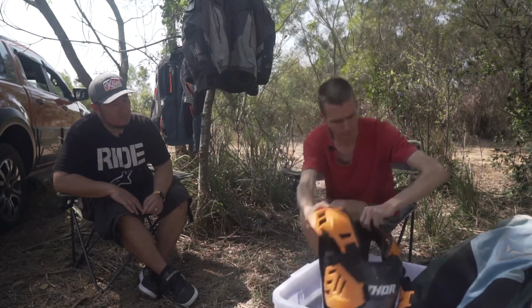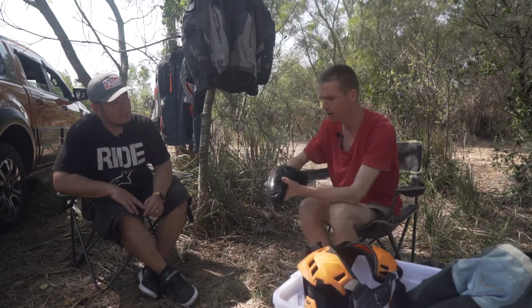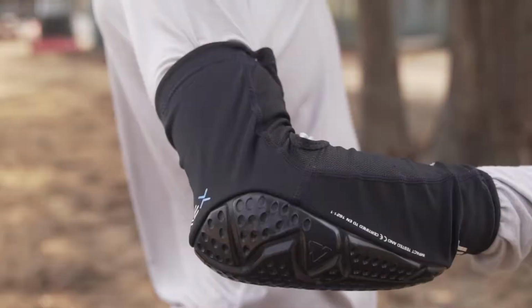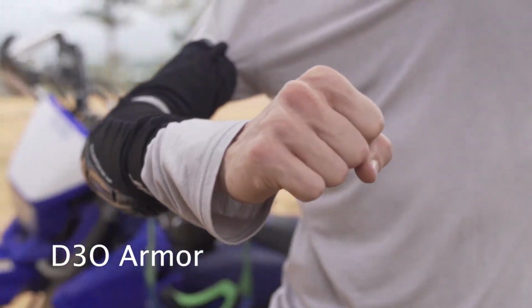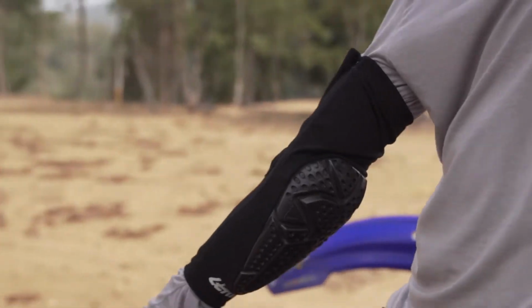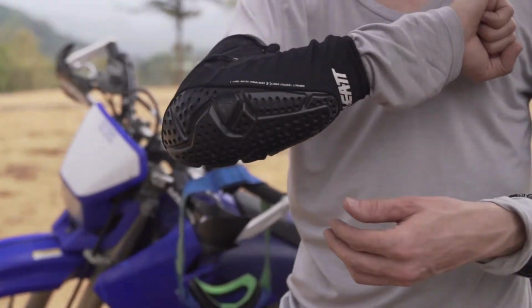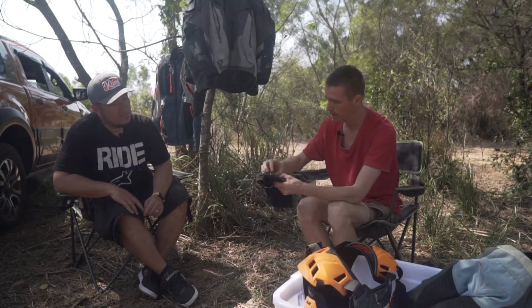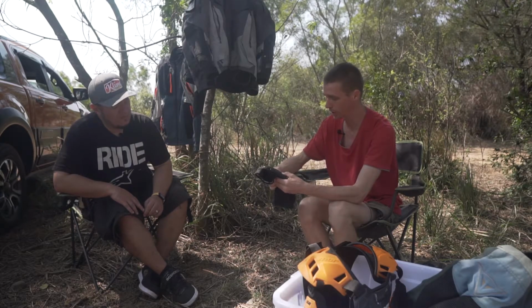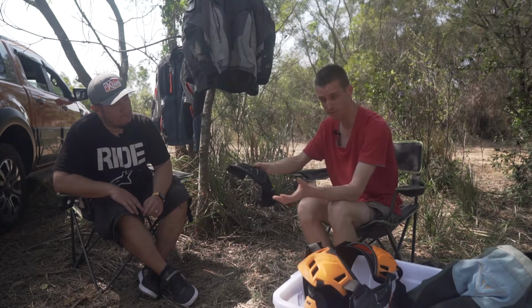So then underneath, I wear Leatt Airflex, and I've done a full review on those. And they're D3O armor. If you look it up online, it's soft in your hands to touch. It's very soft, very comfortable. But when you encounter impact, the molecules harden up, and they provide quite a lot of impact protection. It's really amazing technology. It is very comfortable. You don't even know you're wearing it.